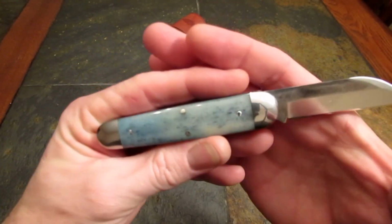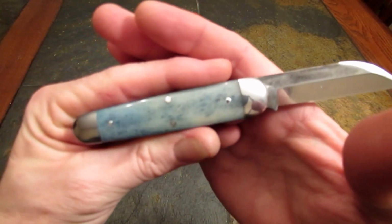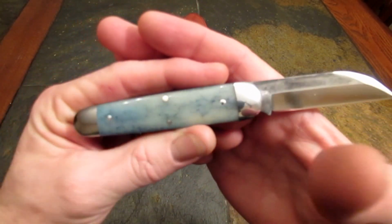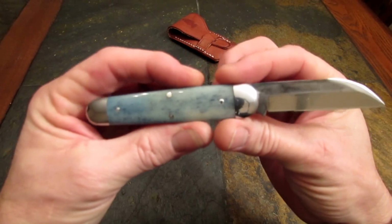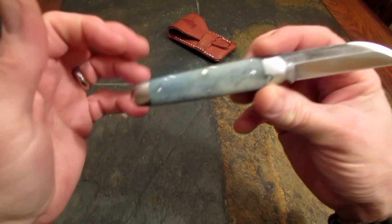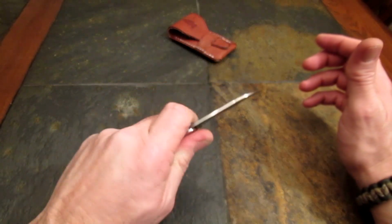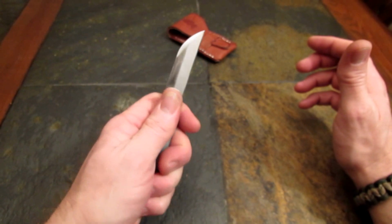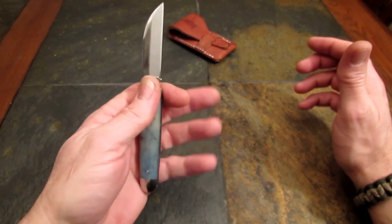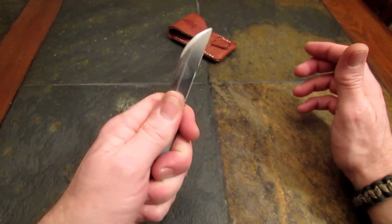And look at the shape of that handle. It's got that sort of sleeve board thing going on where the widest point of its breadth is right at the pivot and it tapers down toward the butt. Gives you this wonderful, just wonderful grip. It just falls into your hand and says, "Cut with me, cut with me."